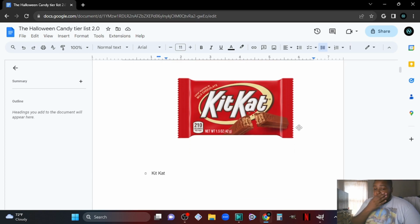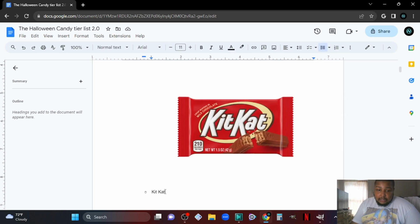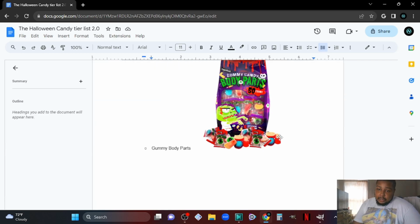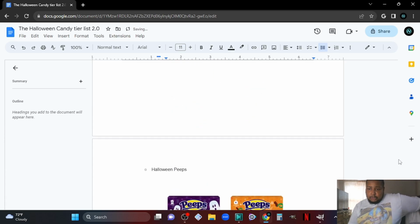Kit Kat. I do like Kit Kats. Kit Kats I think are pretty good, and what they would do for the fun size is you get two small bars, but you get like two of them instead of your traditional longer four bars that you would get in most packs. Instead, you got the two Kit Kats, but nothing to sneeze at, of course. So the Kit Kats, I think I'll put in B. So pretty good for the most part.